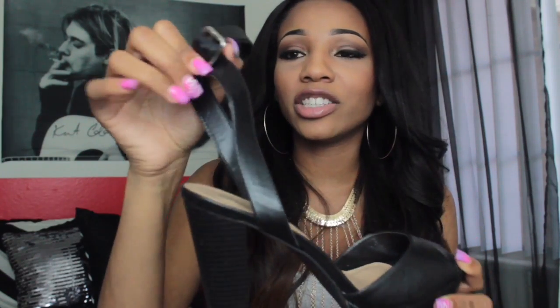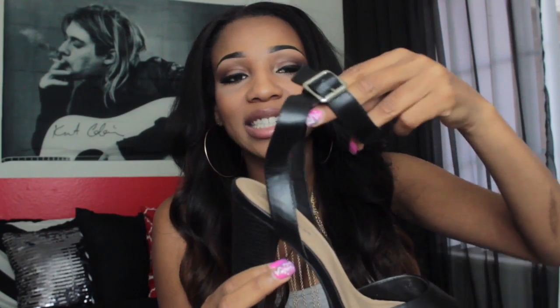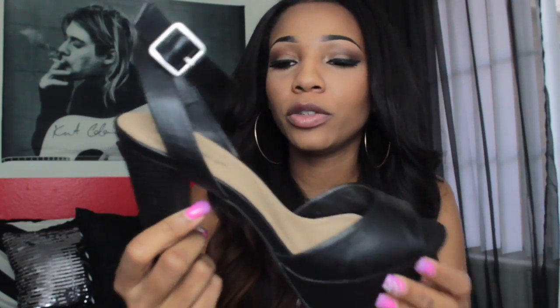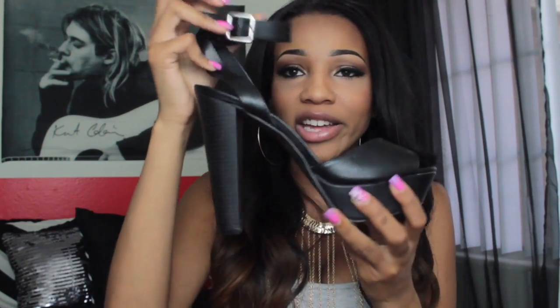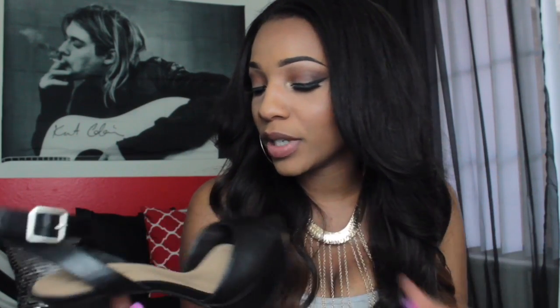Next pair of shoes that I got is these black shoes with the chunky heel. I got these because I thought they'd look easy to walk in, since the heel was chunky and it's not super high and it has the platform on it, and they are pretty easy to walk in, so that's dope. It just has a little strap that goes around your ankle, and I feel like these look super cute on. Just looking at them like this they're not all that, but when you put them on they look really cute, so I like them, and they're comfortable, so it's all good.